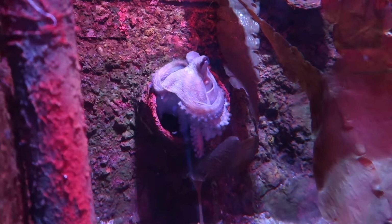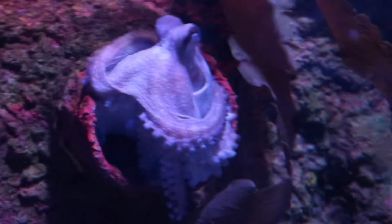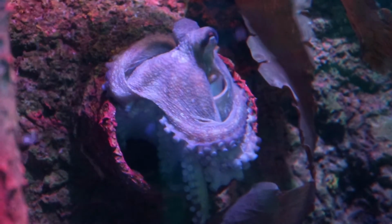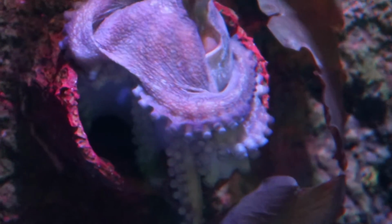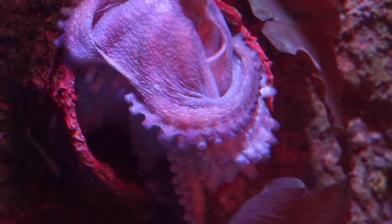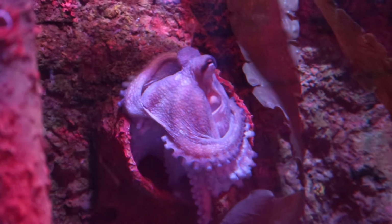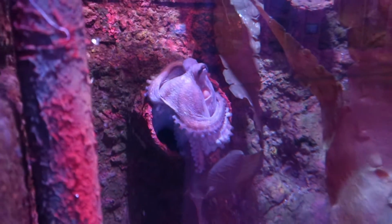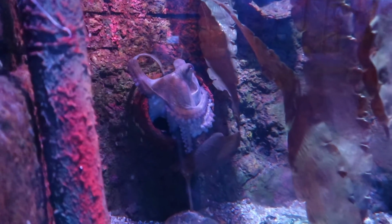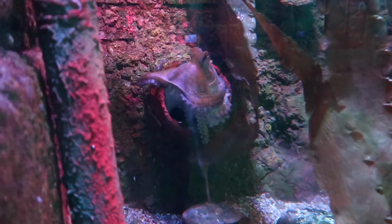Here we've got a common octopus. You can see the fella breathing there in the back. Just trying to move out of the way because we've got people next to us as well. You can see their little suckers on the end to grip onto things. You can see his eyes. Oh, here we go, we've got movement. Oh, not so much movement, but movement nonetheless.